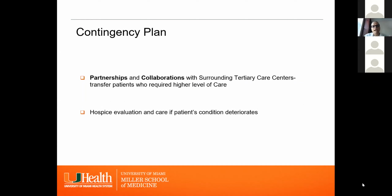So we partnered and collaborated with surrounding tertiary care centers, and they understood that we would do everything possible, guided by the patient's wishes, to care for our patients on campus. But if we were to reach the point where we were not able to provide care, we would transfer those patients to neighboring hospitals. And this was understood. And of course, we worked very closely with the hospice team, who was very much a presence particularly in the COVID-19 unit, but in all other COVID-19 floors where they rounded regularly.